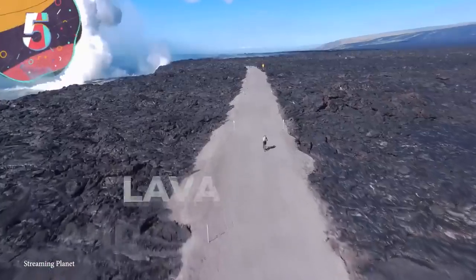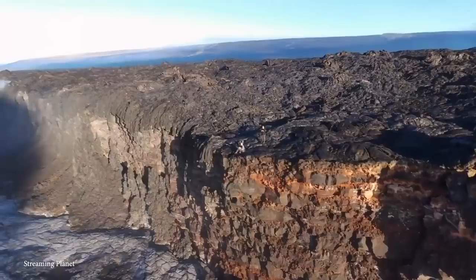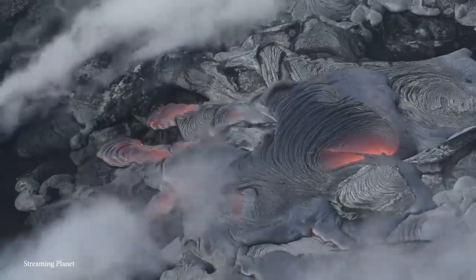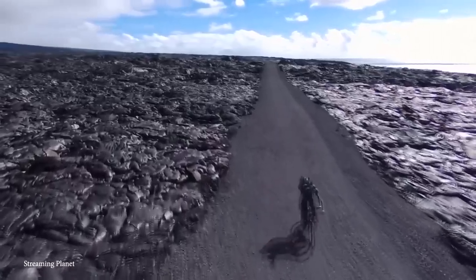Number 5. Lava flow and ocean entry. All we know about the location of this video is that it was shot somewhere in Hawaii, but there must be one serious volcano nearby. Just look at all that black lava rock. I don't envy the guy who had to build a road in the middle of it.